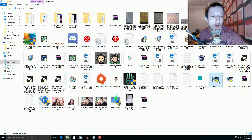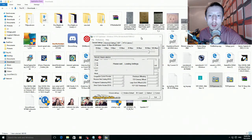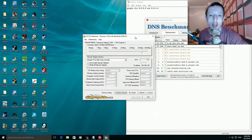Here it is. It's called TCP Optimizer. You basically double click on the TCP Optimizer. Let me just close this down. It's just loading. Just wait for it to load. Come on, hurry up. I haven't got all day, thank you. As you can see, I'm using Windows 10 and it's a 64-bit build, and it loads the settings.